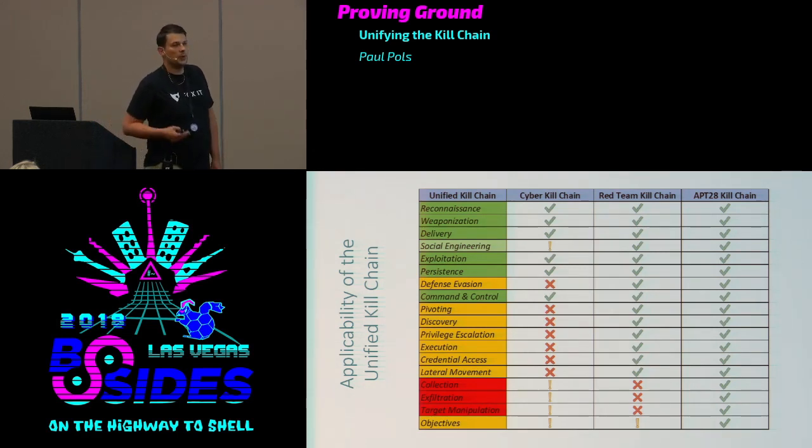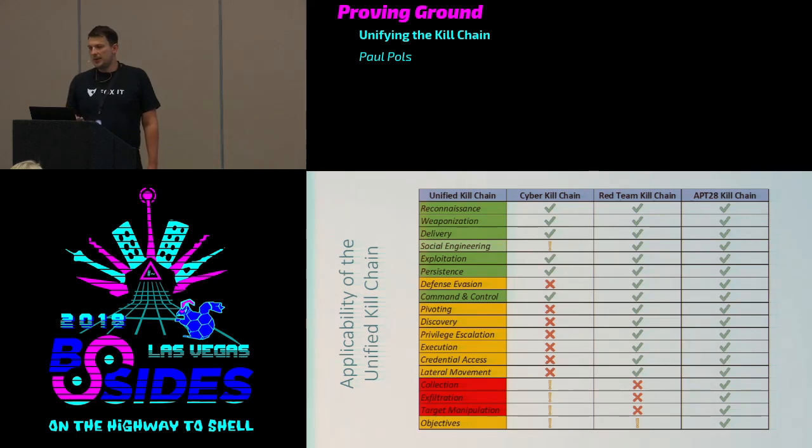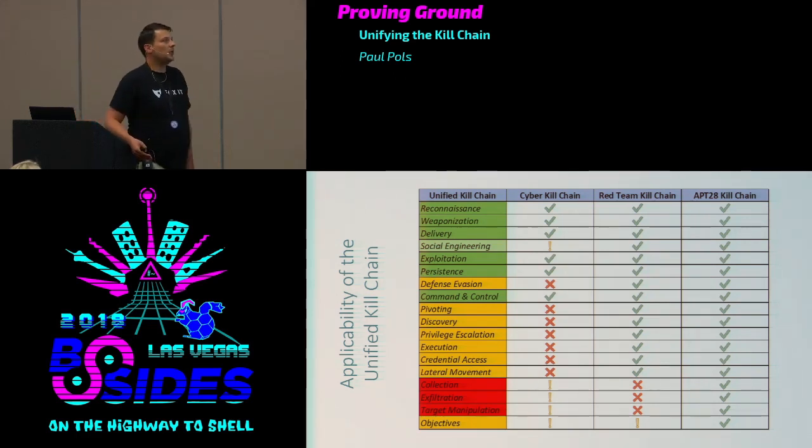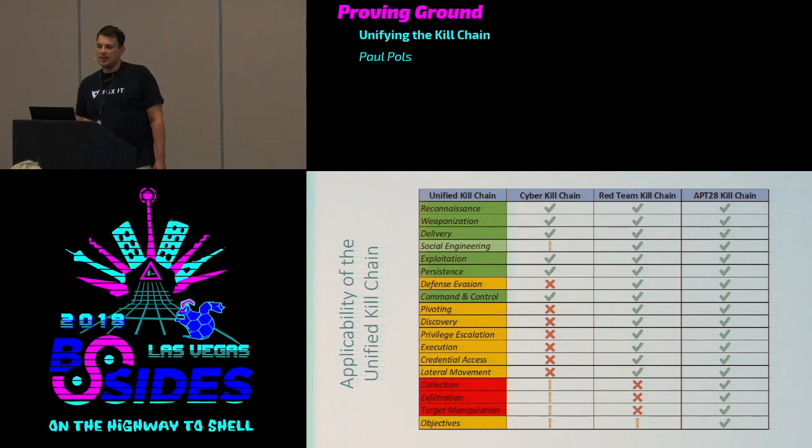But it's actually something that would be very good to test, because as you can see, each one of these different phases, these tactics, were necessary to explain the attacks that were performed by APT28. So if you want to know if you can prevent that, detect that, respond in time, then you actually need to allow red teams to perform these things as well.